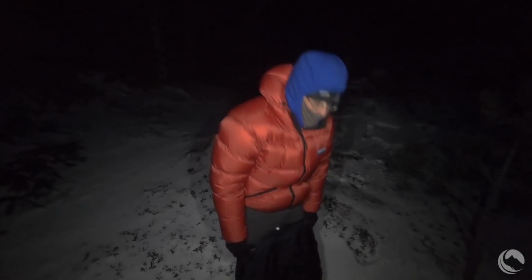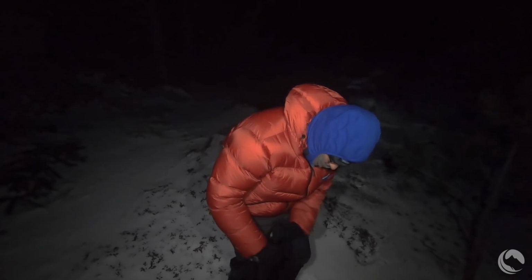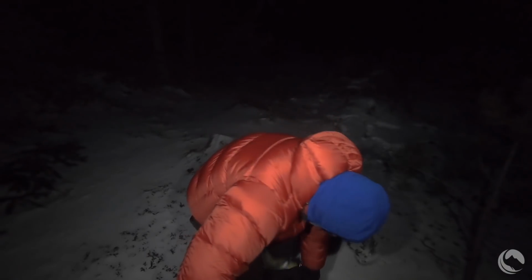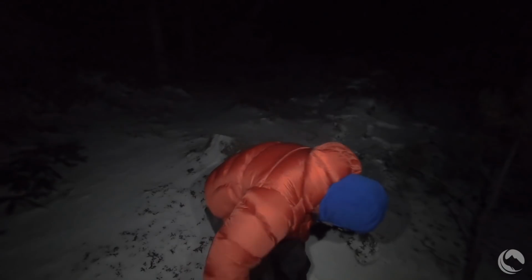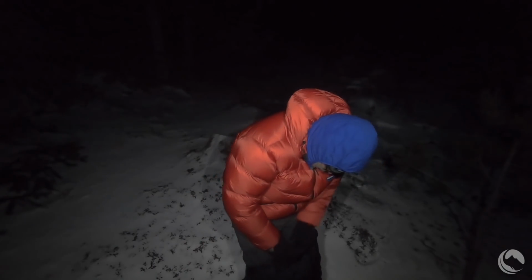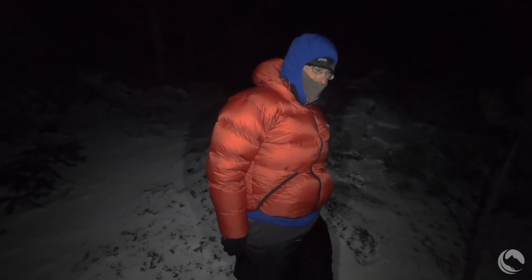They're backwards. I can't handle that. Being super careful with those spikes. They're really sharp, and so they'll shred anything that you step on. So those need to stay away from fabrics.